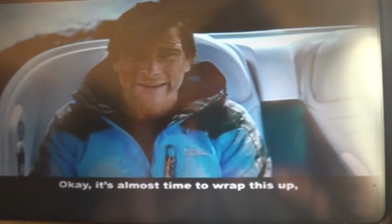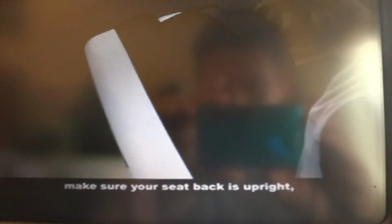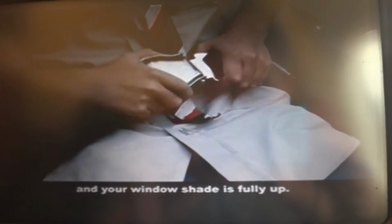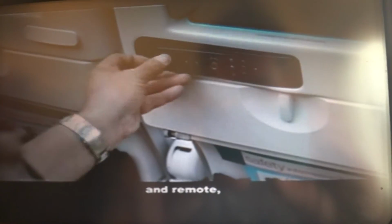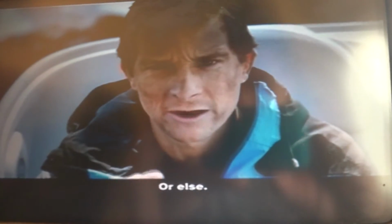Okay, it's almost time to wrap this up, but finally, before takeoff, clear your tray table back, make sure your seat back is upright, your armrest down, leg rest lowered, and your window shade is fully up. Fasten your seatbelt, stow your screen and remote, and ensure those electronic devices are definitely powered off, or else.